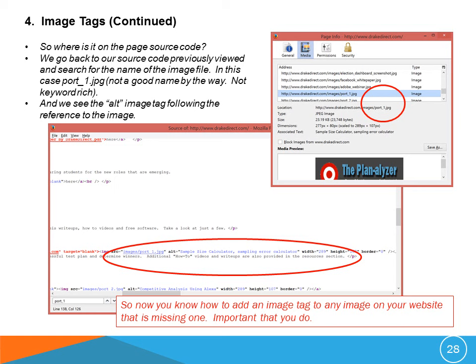So it's pretty easy to add if you have access to the files. Just download them off the server, find the image call, and right behind where the image is called, stick the alt tag with the description in quotes and re-upload it to your server, and you're set.